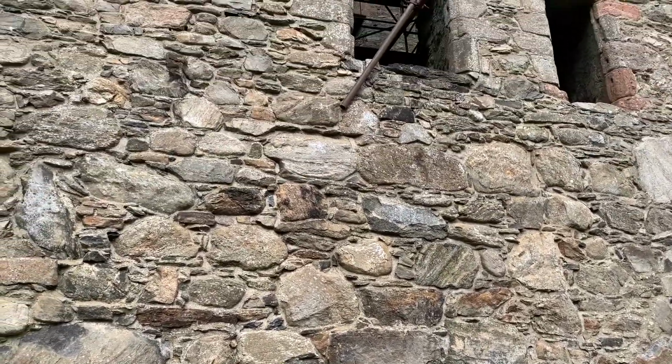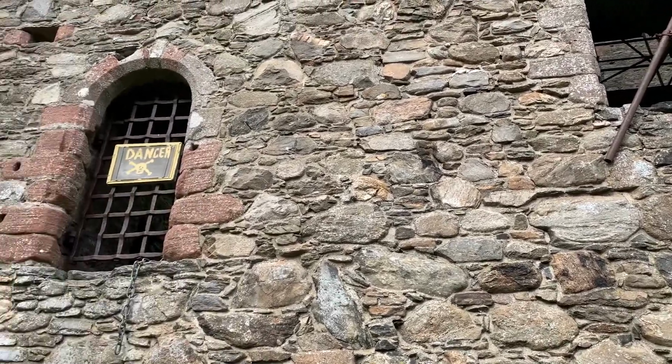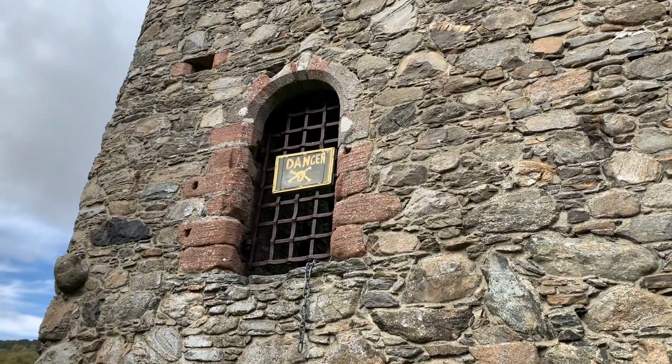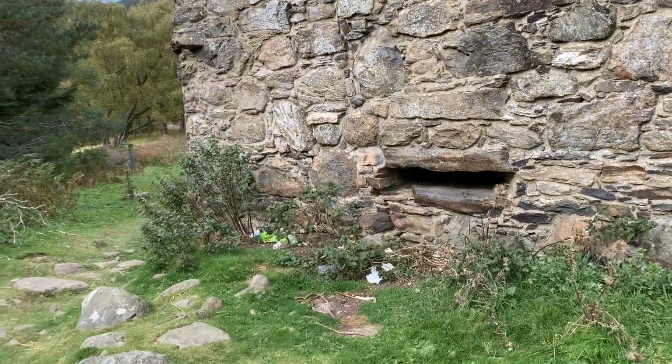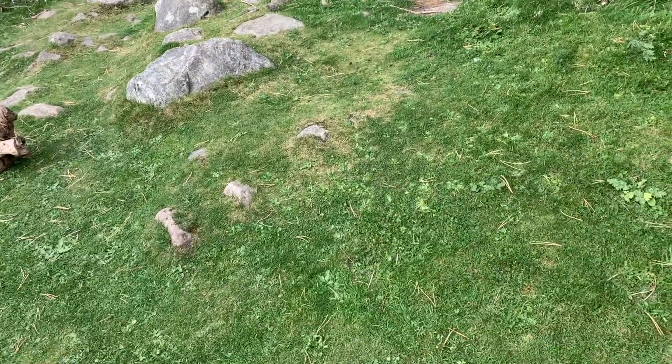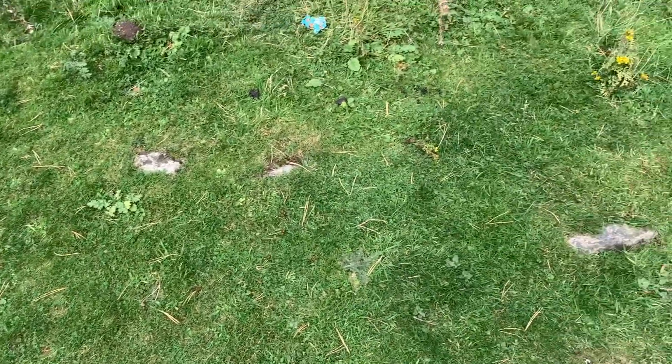Up close and personal with Invermark Castle, you can see the defensive slits, and also higher up the windows. And the reason why there's no access today. Sadly, the building is dangerous. You can also see the old foundations of some of these other buildings.